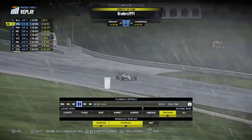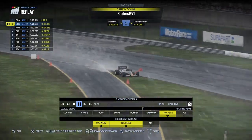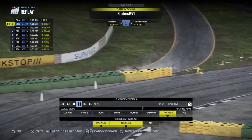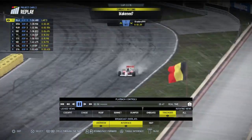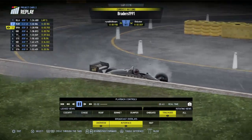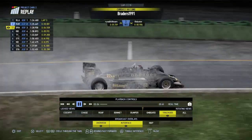As we go back to the front, is Bradders still in 3rd place? Oh, he's sort of missed the first corner and he puts debris all over the track, but he's serving a drive-through penalty that he had from the last race, so it hits the wall there as well because of the wet conditions.